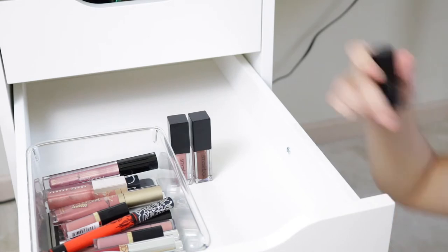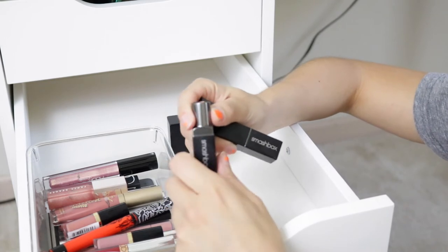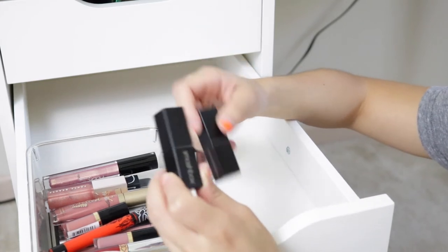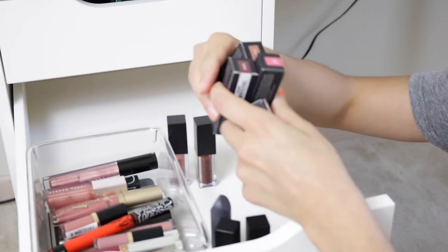Let's see. I do have the other Smashbox lipsticks that are coming in the bullet form, and I really do like these ones a lot. So I'm gonna keep those. And I got them both at an outlet mall, so it was super cheap. Keeping those there.